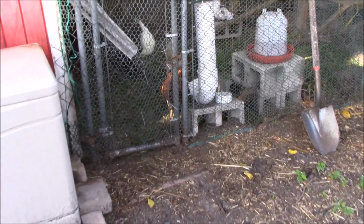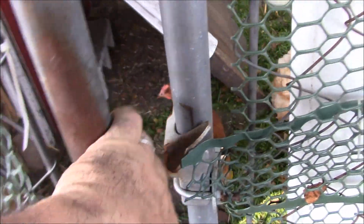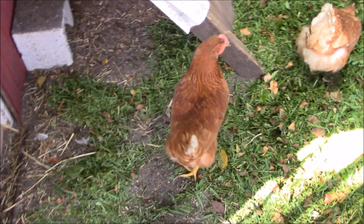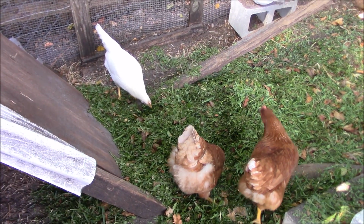Anyway, grass clippings. They go into the chicken run. The chickens dig it all in, chew on it, have fun with it. And even though they don't know it, they're making me great compost.